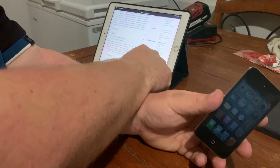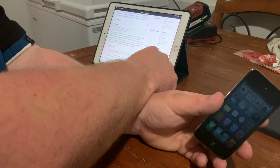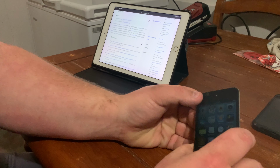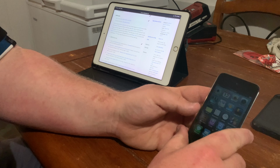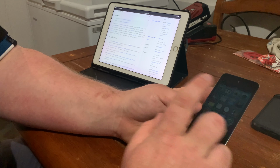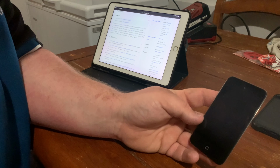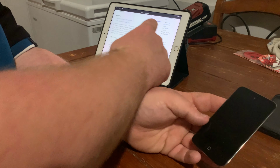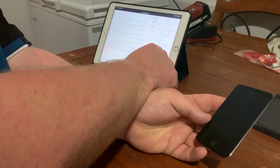Apparently it can run an unofficial iOS 7.1.2, which I don't know about that. So it comes with the A4 chip at 800 megahertz, 256 megs of RAM. And the interesting thing is the iPhone 4 got the iOS 7 update because it had more RAM, I think 512 megs of RAM. And the original iPad didn't get the iOS 6 update. It lost support at iOS 5.1.3, I believe. It had an LED backlit display, 960 pixels at 326 ppi.